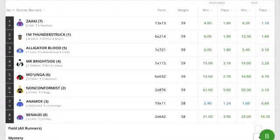It's the Group 1 Might and Power Stakes over the 2,000 metres, and I'm pretty sure my best bet will come up in this race. Anamo's the $2.40 favourite, coming down from Sydney for J-Mac up to the 2,000 metres, third up. Zaki is next best at $4.80, and then $6 for both I'm Thunderstruck and Alligator Blood.